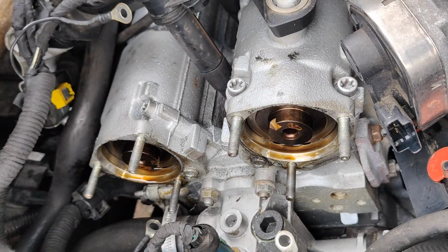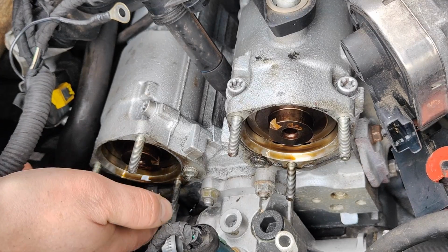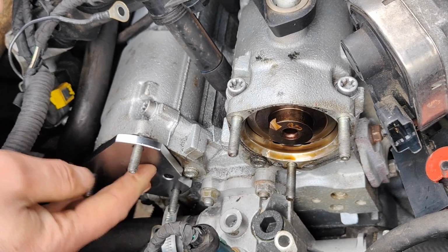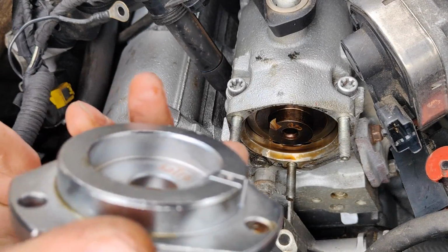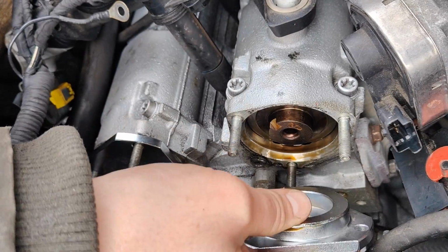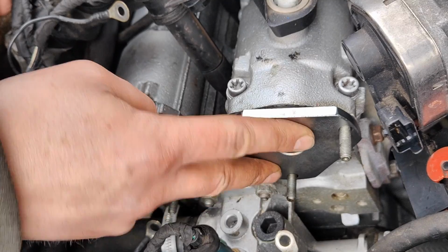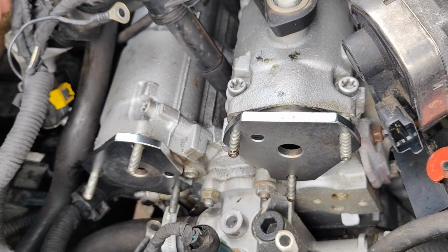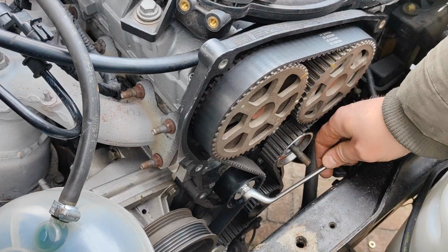Well, this is the wrong one. There's a difference between them. Perfect. Now the other one is going in like this. As you can see, it can't go in compared to the other one. So I'm gonna tighten this one up. Now it's time to undo the tensioner, which is a size 13.